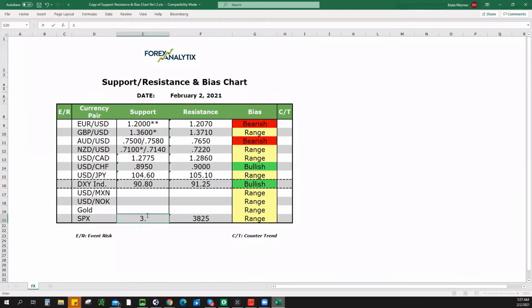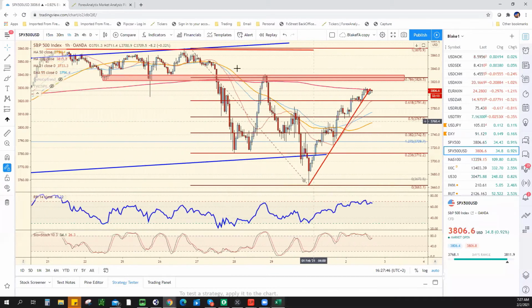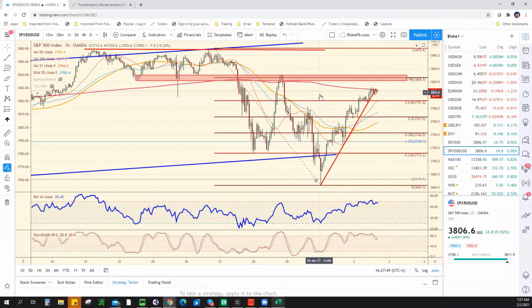$37.60. I am just keeping it in range because it's not bearish, and we are starting to make lower highs now. So it's not bullish. It's just range bound, and it's very frustrating. Yes, I think it's very frustrating.